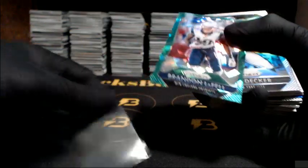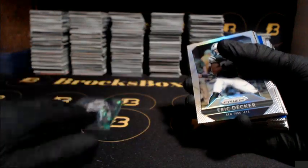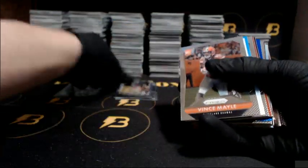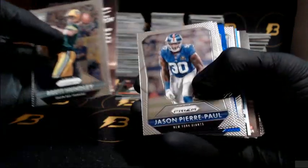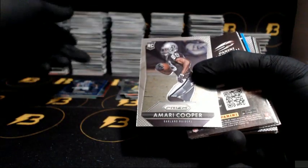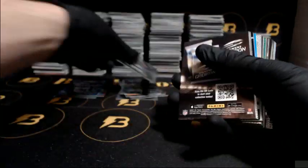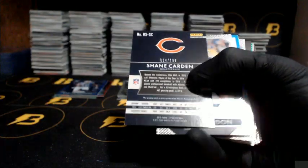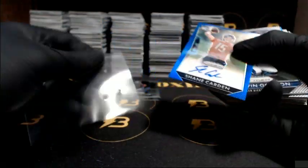Got LaFell to 75 going on to the Patriots. Gotta get organized here. We got Antonio Brown for the Steelers. Johnson going on to the Lions. Carlos Williams blue. And the blue, red, and green are not numbered, just FYI on that. I'll let you know if they are numbered. All right, we're going to start with Cardin going out to the Bears.